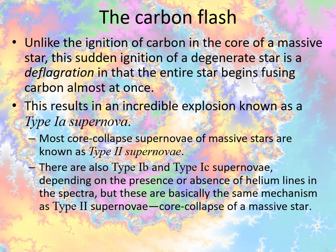Now, here's the thing. Back with core collapse supernovae, you expect, remember, a lot of neutrinos to be produced, because you have all of these protons and electrons suddenly smashing together as the core collapses. But in a type 1a supernova, the core is not collapsing. The whole white dwarf is literally exploding. Because of that explosion and the fact that it's not a collapse, you don't expect all that much in the way of neutrinos from a type 1a supernova. That's one of the big differences between a white dwarf supernova and a core collapse supernova.